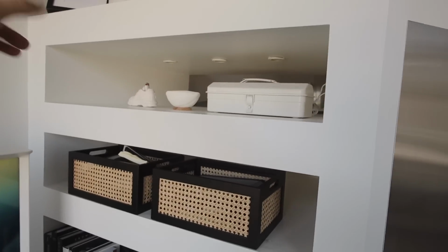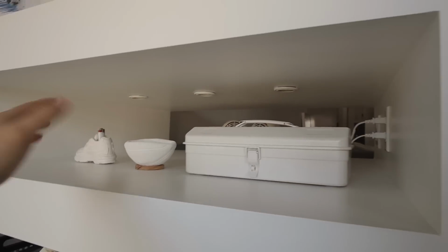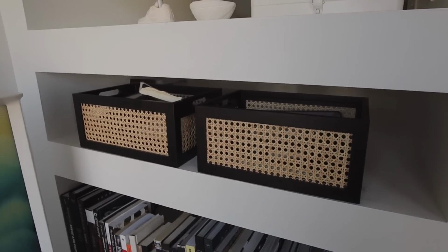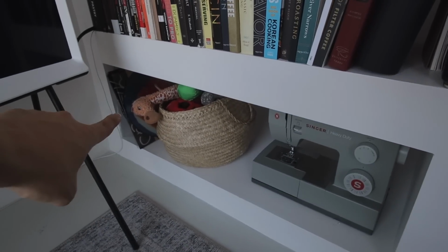Also forgot to show you guys the built-in shelves. So this is the platform. This is that little air passageway. Got some decorative pieces. This is actually my sewing kit. These boxes for storage are also from Simon Home. Kind of helps tie in the elements from the dining room. Got some books, as well as my sewing machine, some more vinyls in there, and Jasper's toys.